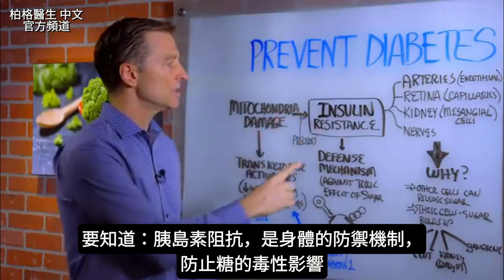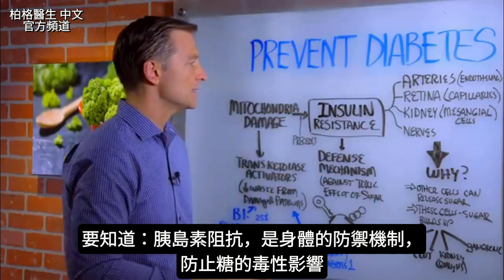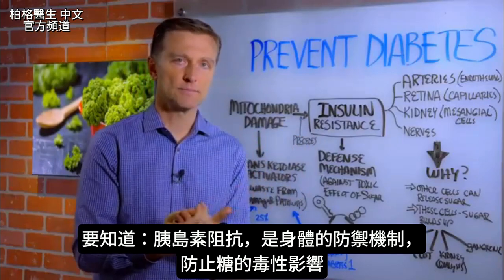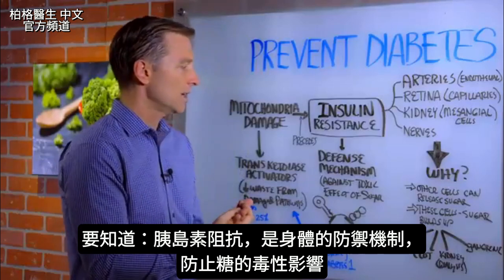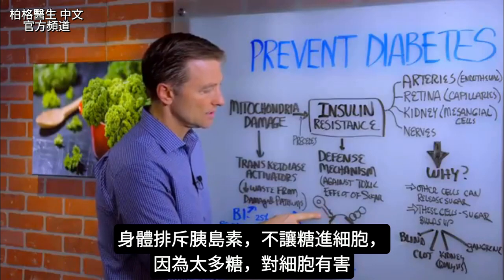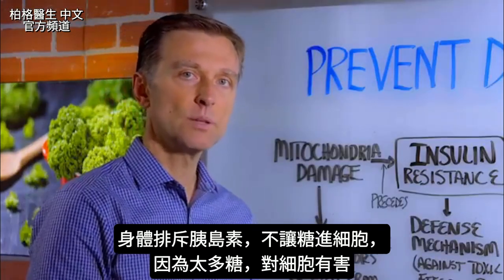Okay? The first thing you need to know is insulin resistance is really a defense mechanism of the body. It's a protective mechanism against the toxic effect of sugar. That's what it is. What happens, your body develops resistance against insulin to stop the sugar from going in the cell because too much sugar is really bad for the cells.